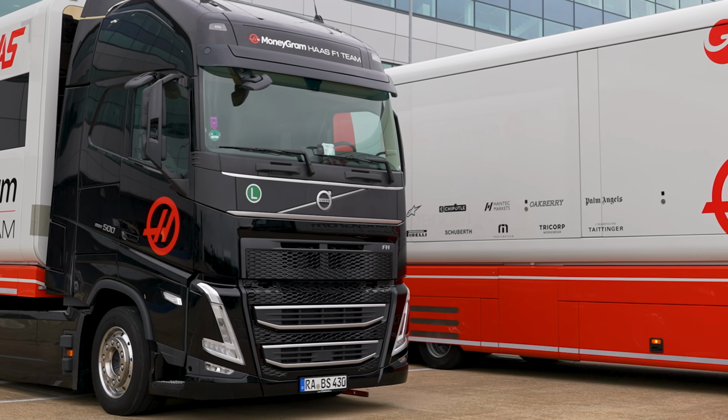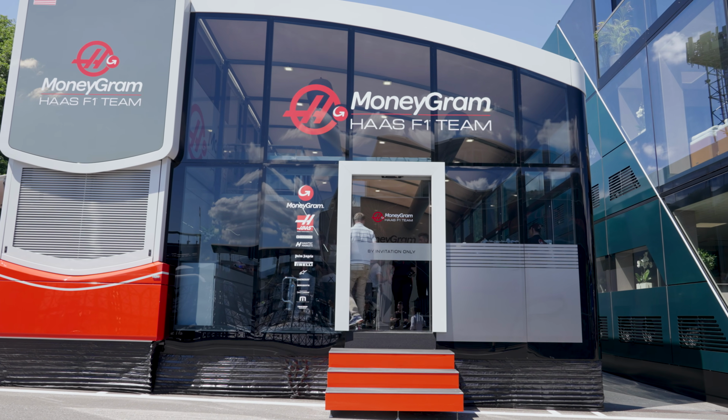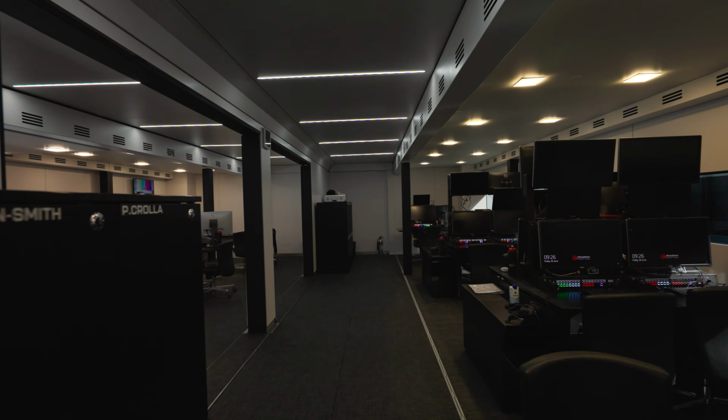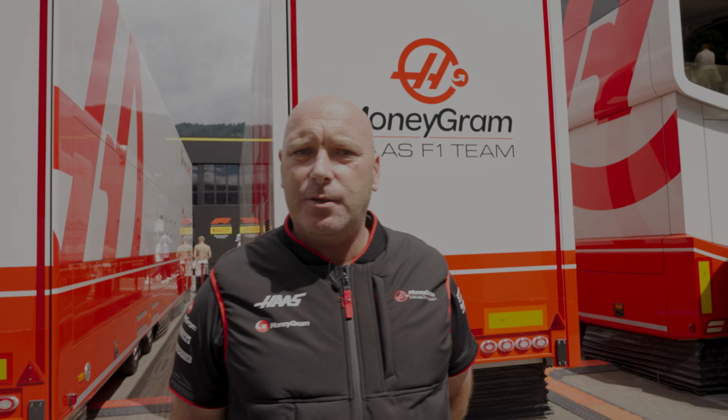We have 13 trucks on our fleet that are currently here in Austria, 4 for the motorhome and the remainder for the race team. As you can see, we've got TT1 and 2, which is our engineer office upstairs, driver rooms and our tyre world for prepping the tyres for the race week out here in Austria. We've also got TT3 and TT8, which are our spares coordinator trucks and our engineering truck.